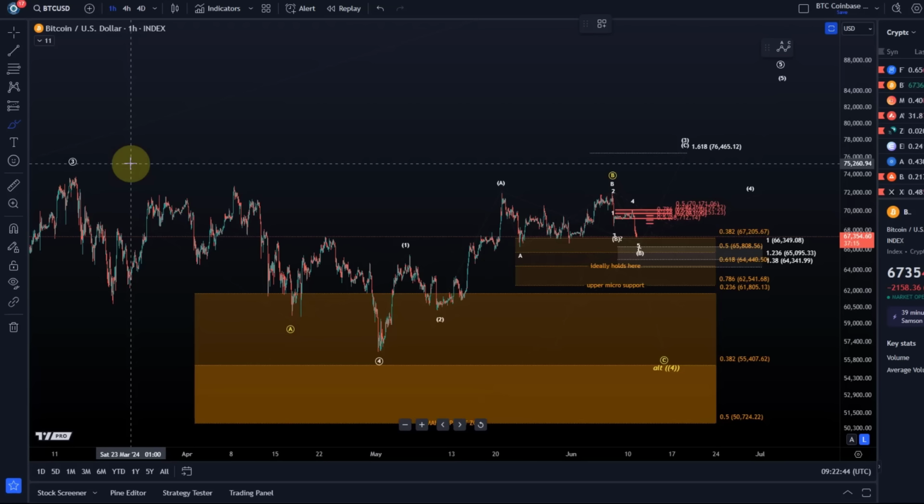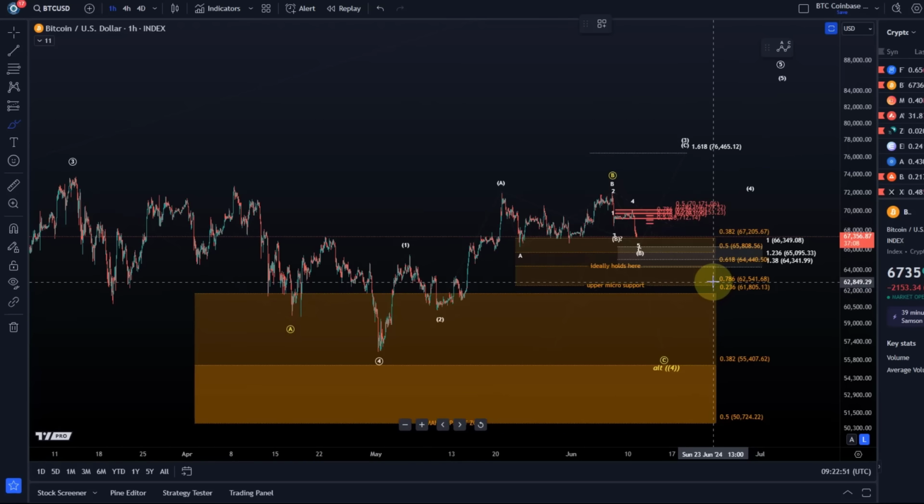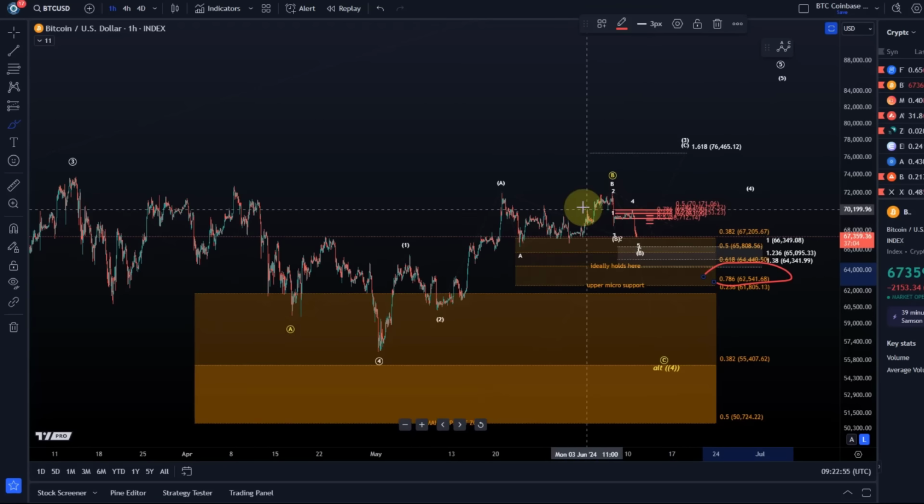And if it doesn't find support before breaking below 62,540, that is really the important level here in the upper micro support range. So at the moment, obviously, we are in a correction. We are in the expected correction. And therefore, the mindset has to be the correction continues until we see a first 5-wave move above an initial resistance level, which would be our first indication that this correction has finished.